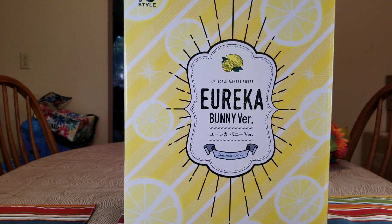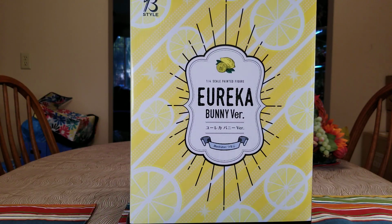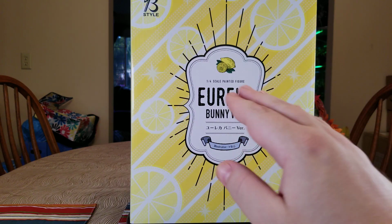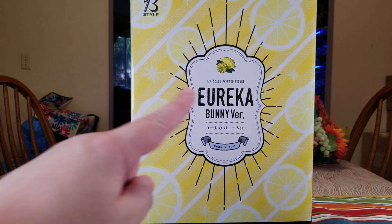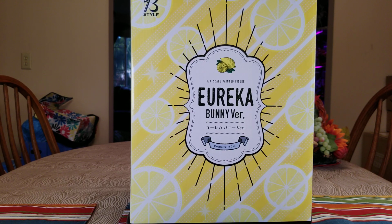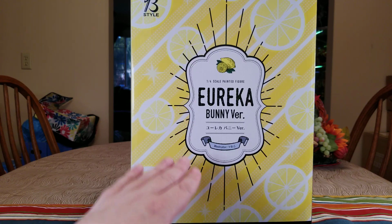Can't really move stuff around with the tablecloth, so let's see if I can push it back a little bit more. I had to look this up because when I saw lemons on the box, I'm like, what the heck? So this is Eureka. She's an original character, the bunny version of her, 1/4 scale. Eureka, original character, illustrated by Tsunako, who does Neptunia and Date A Live artwork, so that's a plus in her favor already. 1/4 scale figure, manufactured by Fring, of course.